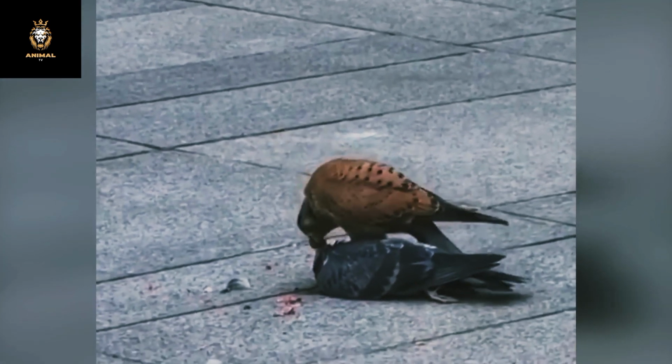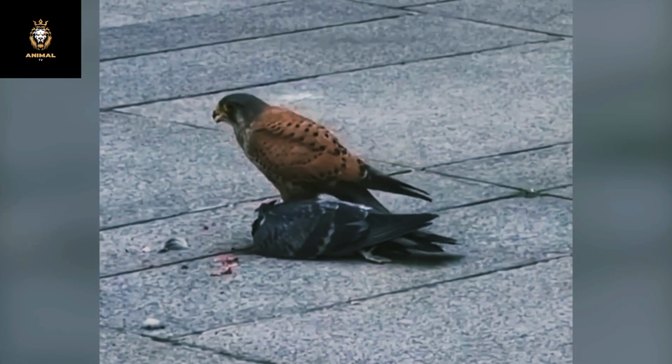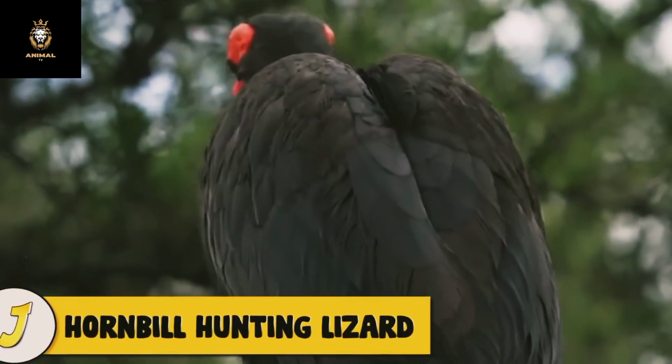Unfortunately, pigeons seem to be the food of choice for many birds looking to grab a quick meal. And besides being able to fly fast, there isn't much a pigeon can do to defend itself against a bird of prey attack.